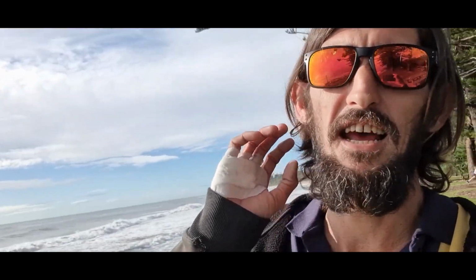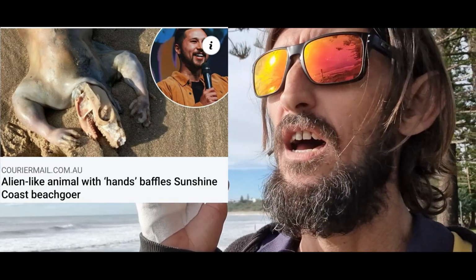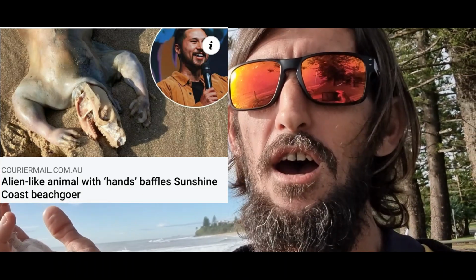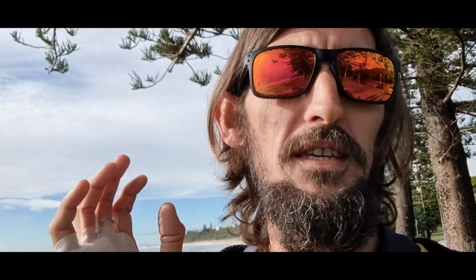Guys, this is Shelley Beach on the Sunshine Coast in Queensland, and today we are here to talk about this mysterious animal that's washed up on the beaches here. We're going to have a look down the beach and see if we can find our own one, though I don't think we will. Then we're going to discuss the possibilities of what this thing could be and where it could have come from.